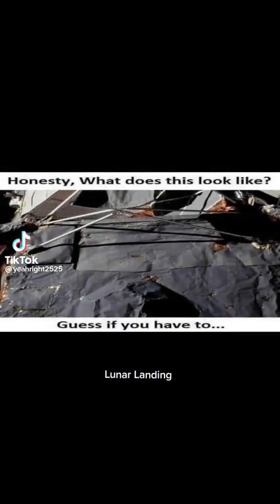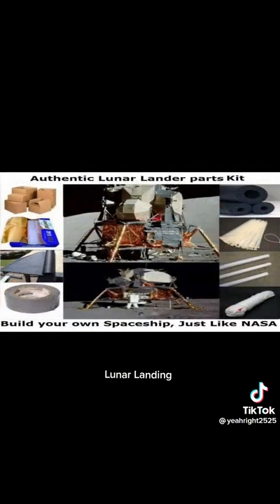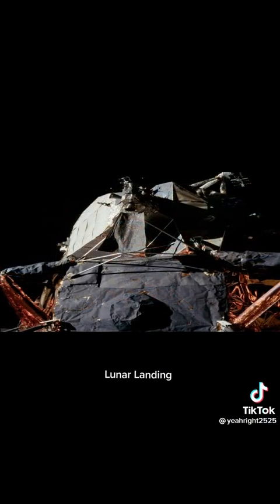Take a second to honestly observe the following picture and tell me what this looks like to you. If you said a bunch of cardboard, construction paper, curtain rods, gold tape, and foil, you would be correct. If instead you said the National Aeronautics and Space Administration's highest technological achievement, incapable of being reproduced today, the Apollo 11 lunar lander, then you would also be correct. Most unbiased viewers would assume your average high school art class could construct this contraption without much struggle.